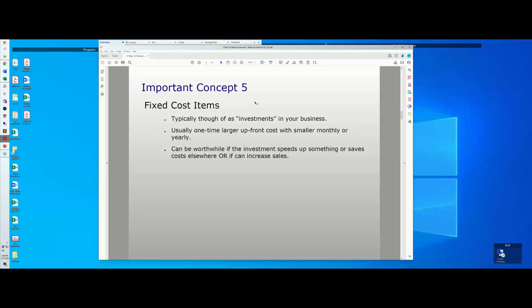Fixed costs typically are a large upfront cost and then a smaller maintenance cost or something like that. So with the press, you still have to pay for maintenance. You got to pay for electricity. There's still some cost associated with it, but most of the cost is upfront. And typically these items can be worthwhile for your business if the investment speeds up something or saves costs elsewhere, or if it can increase sales. So I know you guys are familiar with this concept. I'm not going to spend a lot of time on it. That's our fixed cost items.